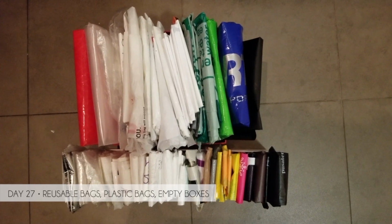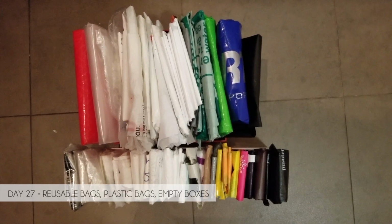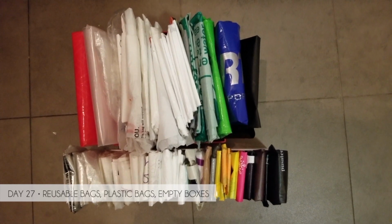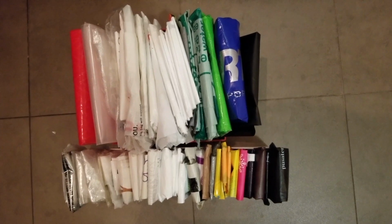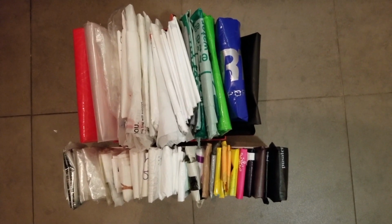We now have a solution for our plastic bags that doesn't involve them being stuffed into a cupboard over the stove and falling on me every time I need one. They are now KonMari'd and residing very happily under our kitchen sink.